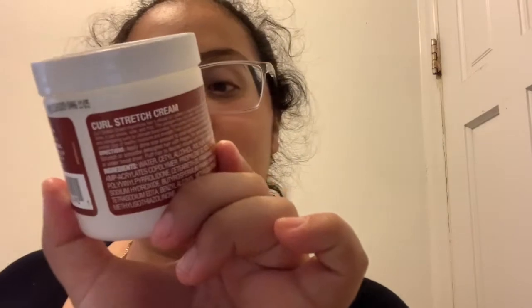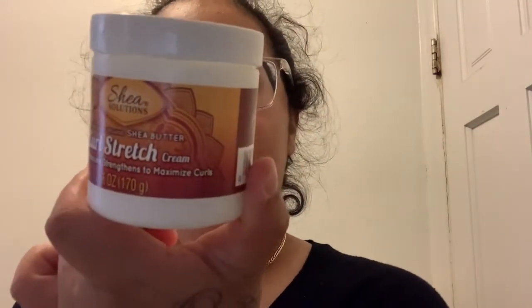And then I got this, which is for once I get out of the shower, once I have to wash my hair. It's the curl stretch moisturizing strength to maximum curls. It has literally no silicone and it has one sulfate, but it's not the bad kind of sulfate that ruins your hair. And this is how it looks. It's so soft. It's very watery. You can see how light it is, so it's not heavy. This is not gonna be heavy for my hair.